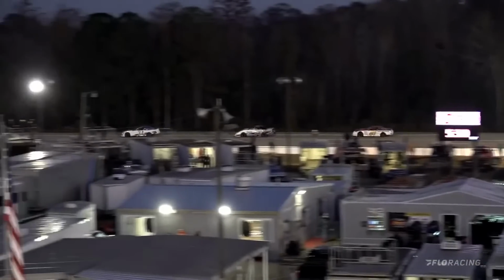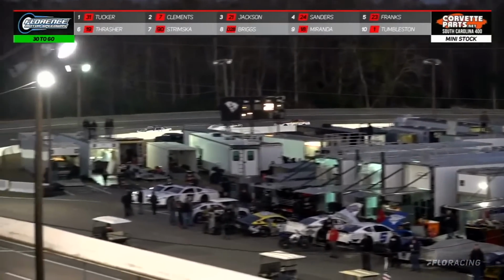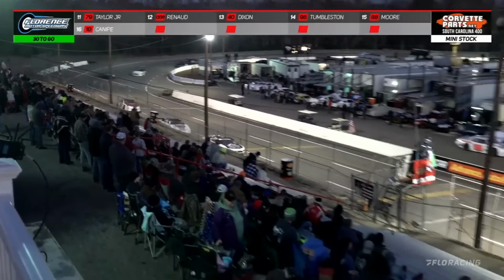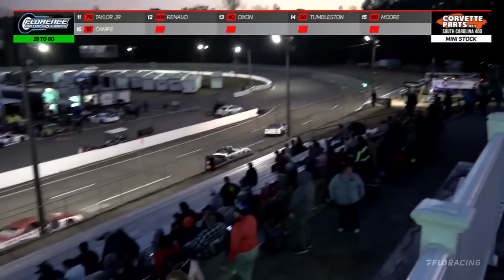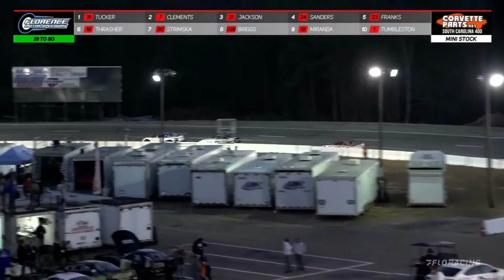Kevin Jackson running in 3rd spot got really loose off turn number 4. And Matthew, this is the first opportunity we have to talk about the fact that this racetrack, located about 15 miles away from Darlington, South Carolina, is very abrasive, even in a 50-lapper for these mini stocks. Who's going to have enough rear tire left to be handling well enough to be up towards the front with 29 to go? Do you know why?